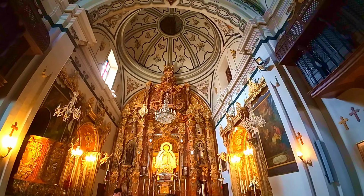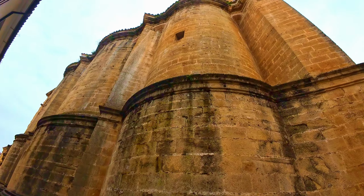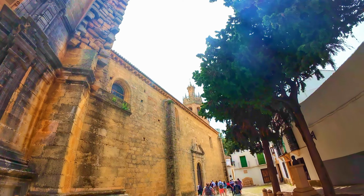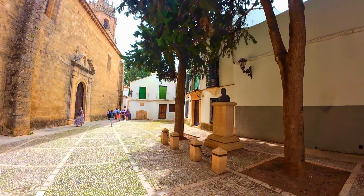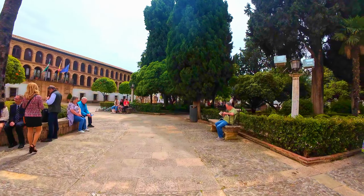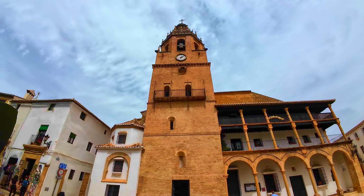In the 8th century AD, the Moors came to the city, and Ronda gained much of its Islamic architectural heritage during their period. This here is Iglesias de Santa Maria la Mayor. Originally, this site was home to Ronda's main mosque during the Moorish rule, that is from the 8th to the 15th centuries. After the Christian Reconquista in 1485, the mosque was converted into a church, but some Islamic elements still remain. The church was built over several centuries, combining Gothic, Renaissance, and Baroque styles.